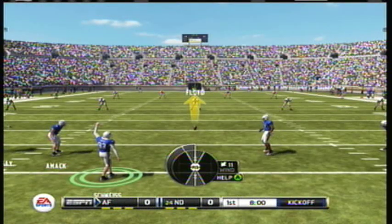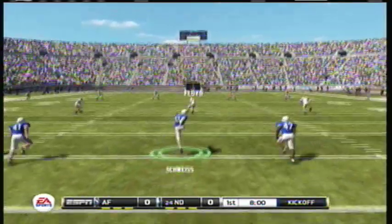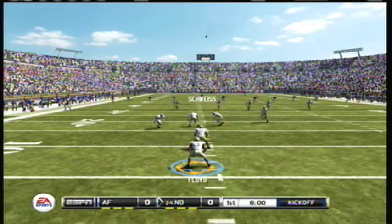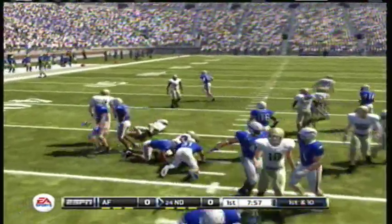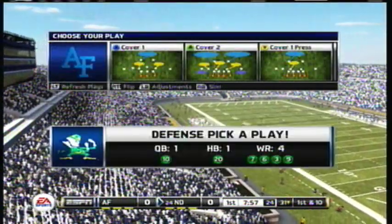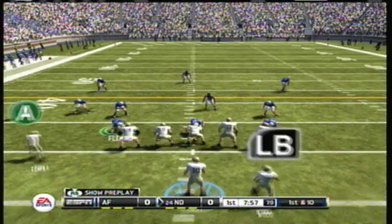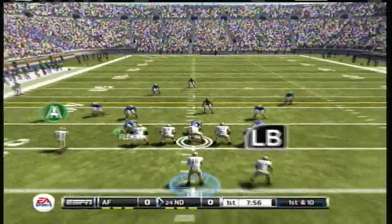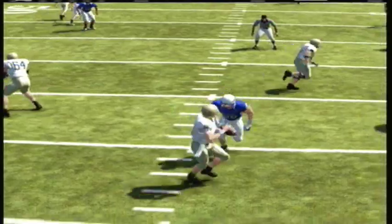Air Force is ready to kick it away. Gathered in at the 6. Tackle at the 31. For Notre Dame, what should we expect from them in this game? Well, they use a spread look. A lot of teams tend to throw more out of it because you've got a bunch of receivers out there, but I think it can be really effective for running the football too. You can go with some options or even some designed runs. There's definitely room for it.